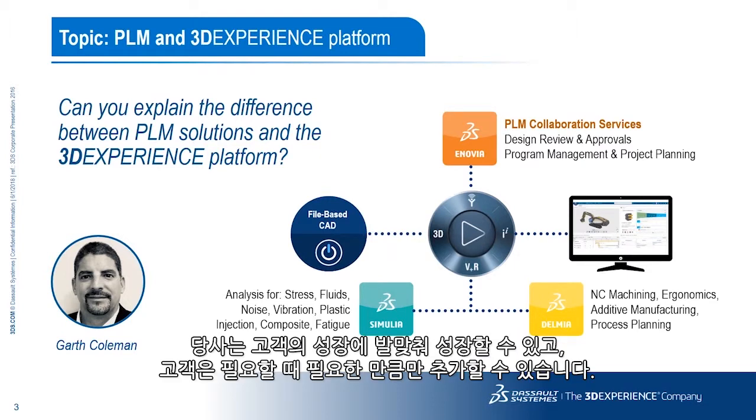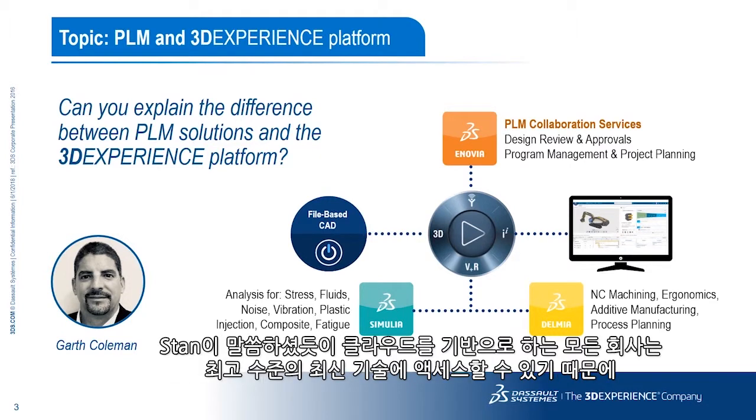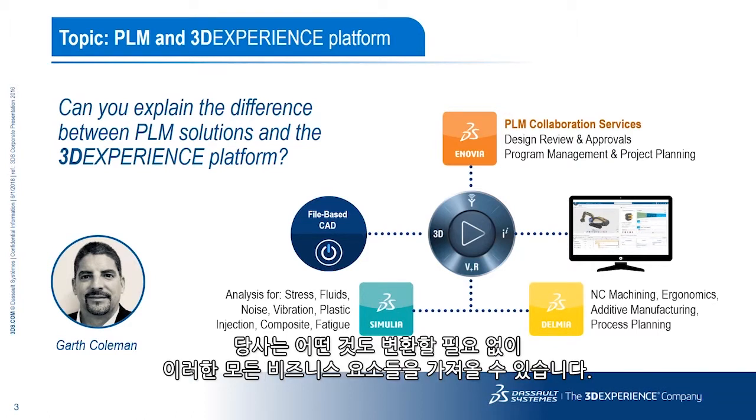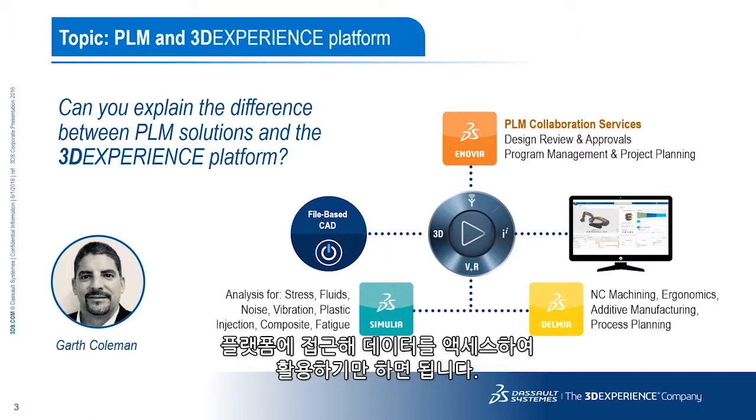We kind of call this growing as you go. You kind of get what you need when you need it. And being on the cloud, every single company has access now to this latest and greatest technology and capabilities so that they can satisfy any of their business needs. As Stan said, PLM is a business innovation thing, and here we're able to bring in all those elements of the business without having to translate anything. They're just getting on the platform and accessing and leveraging the data.